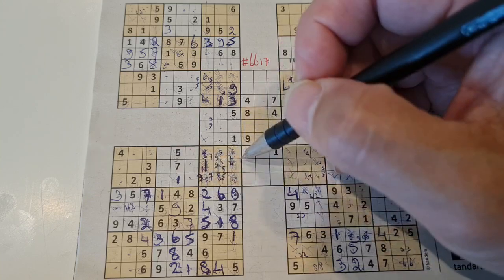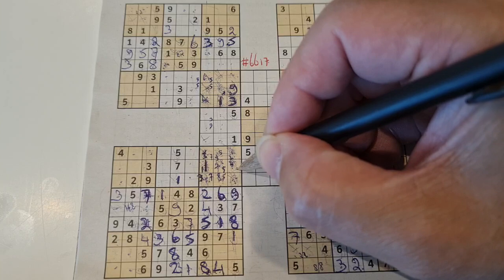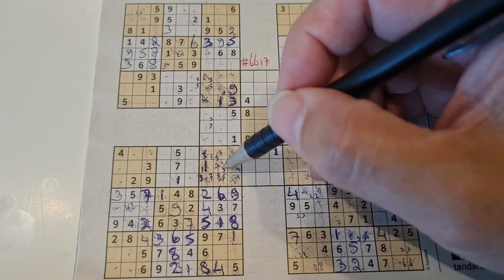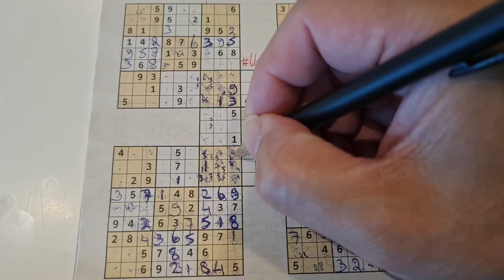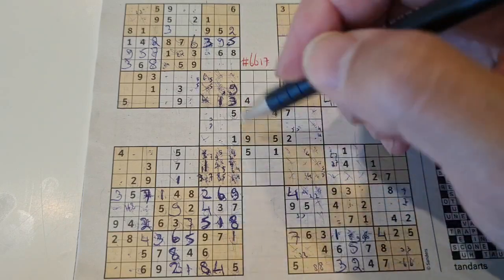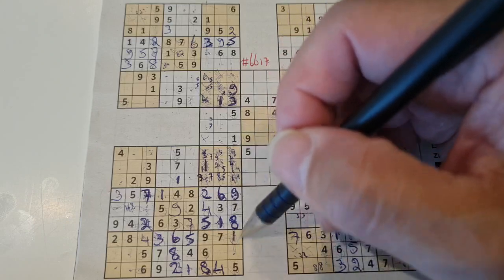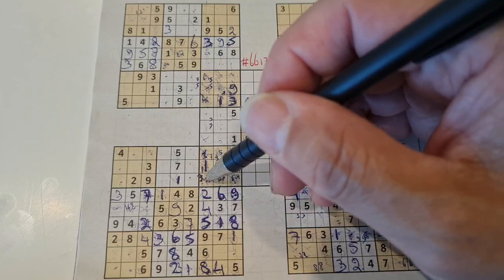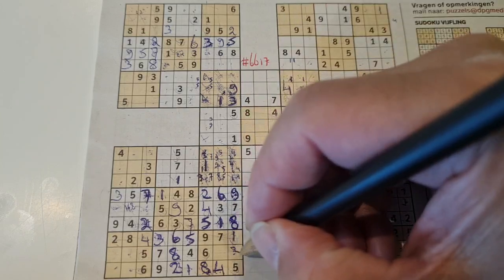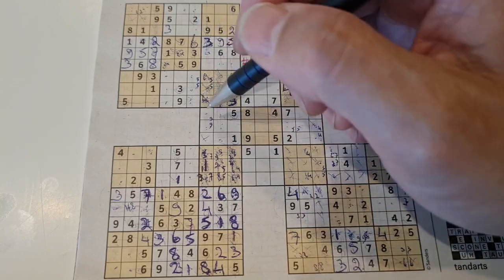The 3, the 4 is missing. We have a 4 in the first row, so no 4 there. So the 4 could be here, could be there. The 5 and the 6 is missing. 6 could be everywhere. 6, 2, 4. Okay, that means one digit left in this column for number 1, 2, 3 is missing. 3, 3, yeah. One digit left in this big square for number 1, 2 is missing.